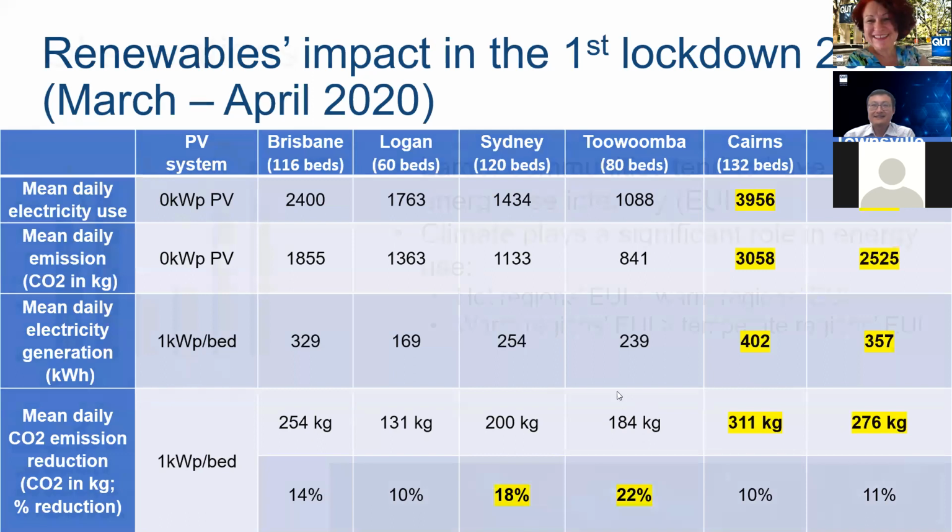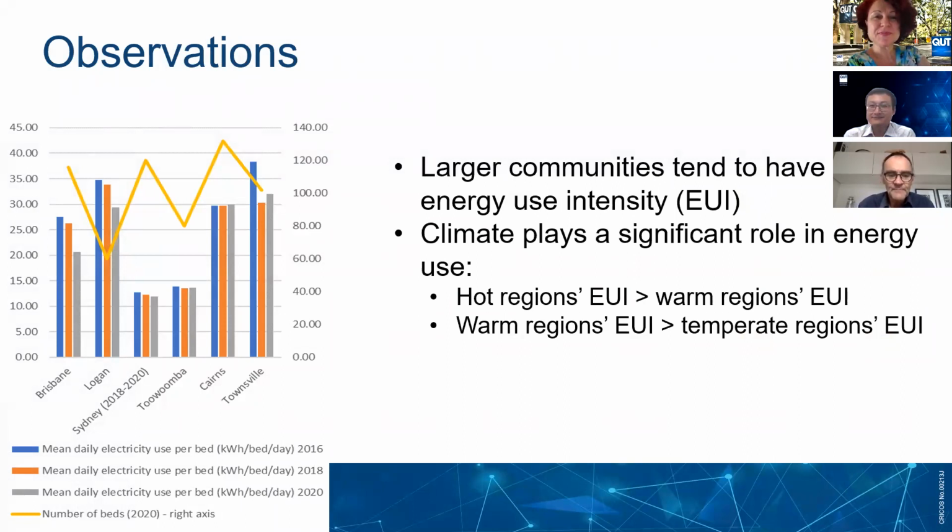I have a question. I apologize if you've already covered this, but have you got any thoughts about the implications of multi-level facilities as opposed to single story in terms of energy implications? Thank you, David. That's a great question.